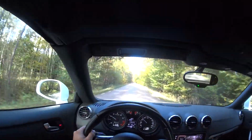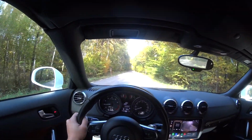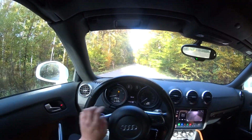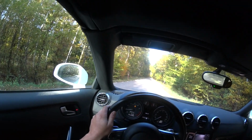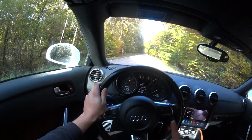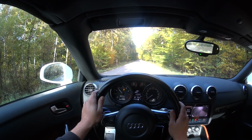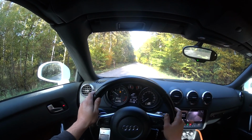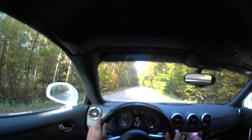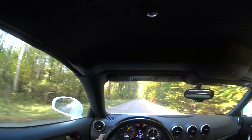So on this road I'm just gonna show you how launch works and how fast it is. To activate launch you have to put it in sport, you have to close ESP, it says ESP off, then you have to press the brake really heavy, the brake has to be floored, and then you just put full gas or you can put less gas. As you see I adjust my RPM, but at full gas it's gonna be 3000, and then you just release the brake. And then you have this really crazy acceleration.